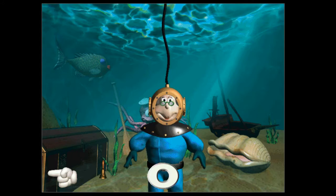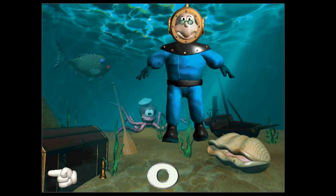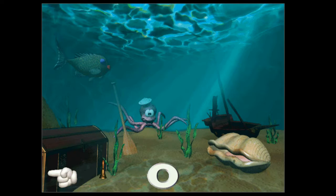Boy, will you look at that! We humans can be pretty thoughtless, dumping our garbage in the water. Use the hand to go have a look. An oceanographer is a scientist who studies everything about the ocean.